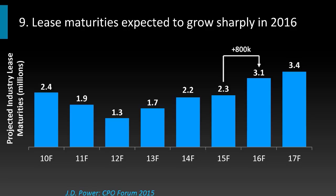Really quick, our math on this is really straightforward. We can see lease volumes based on our estimated industry retail sales, the lease mix thereof, and we can see the term mix within leasing, so we can very easily project how many leases will come back to market. This is theoretical in nature. It doesn't account for vehicles being totaled or destroyed or bought by customers or for pull-ahead activity. This assumes that every lease comes back at exactly its maturity date. But you can't argue with that increase, 800,000 more units next year.